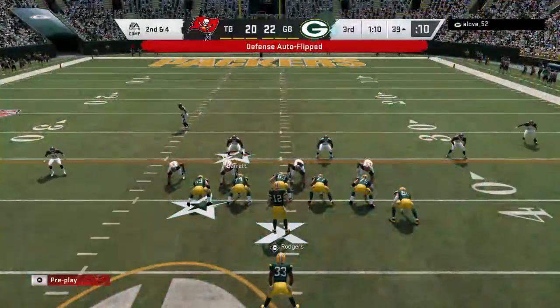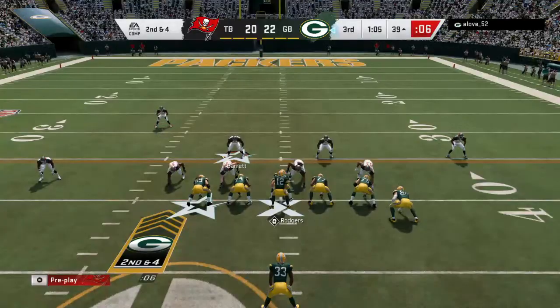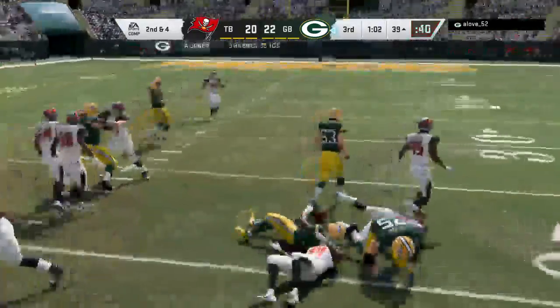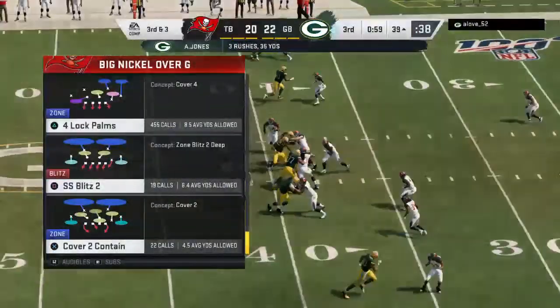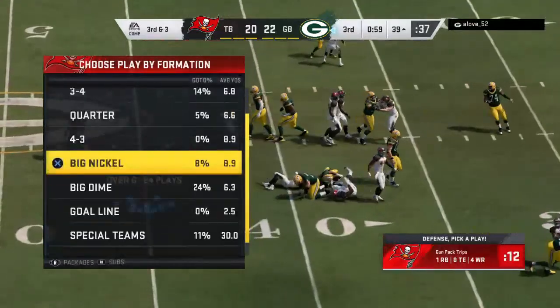The last run got 6, now 2nd and 4. Rodgers with a give. It's Aaron Jones, and little room to maneuver there. He gets it down to about the 39, just a gain of a yard, and now it'll be 3rd down.